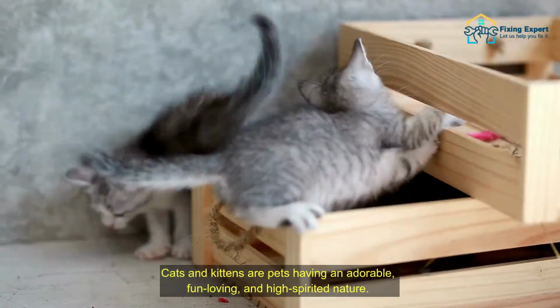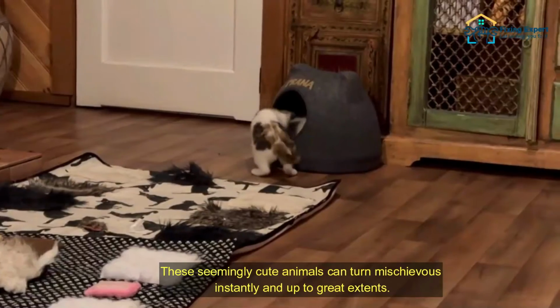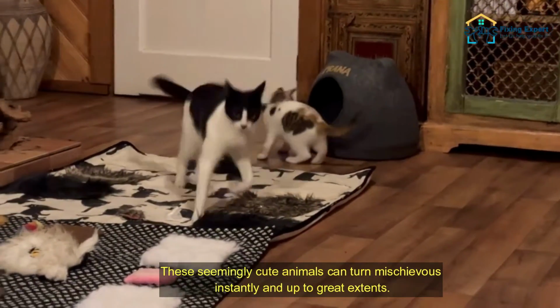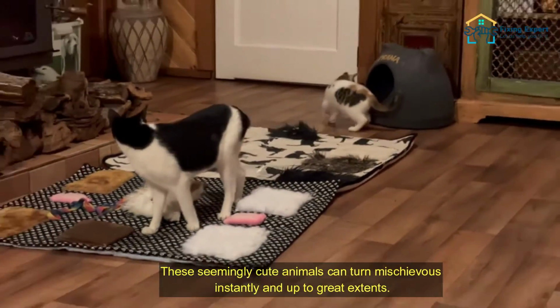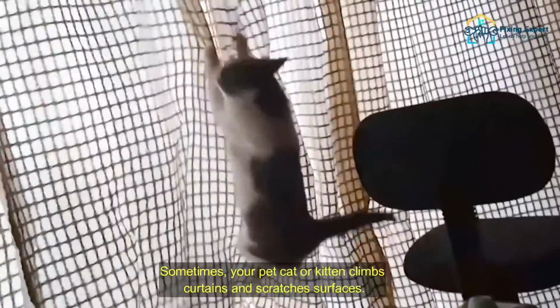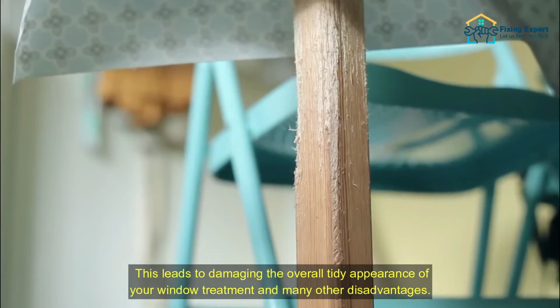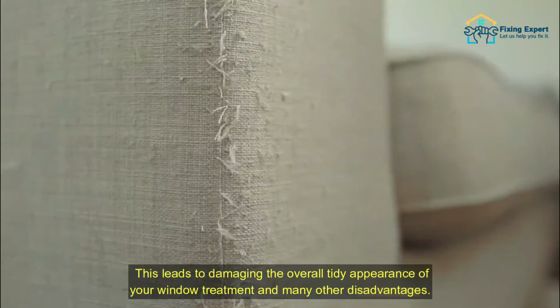Cats and kittens are pets having an adorable, fun-loving, and high-spirited nature. These seemingly cute animals can turn mischievous instantly and up to great extents. Sometimes, your pet cat or kitten climbs curtains and scratches surfaces. This leads to damaging the overall tidy appearance of your window treatment and many other disadvantages.